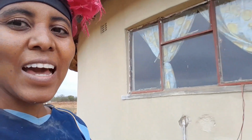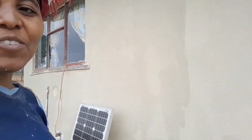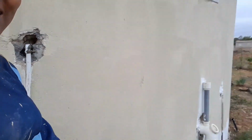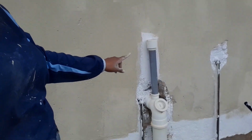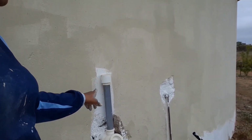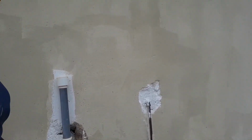But anyways, I've gone around the whole house. I have literally, so all these white parts, don't know if you can see the plumbing, I can hardly see it. All the white parts, I'm gonna go in with a small brush.